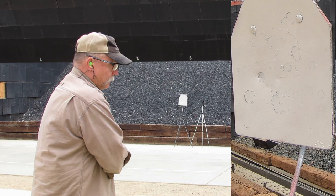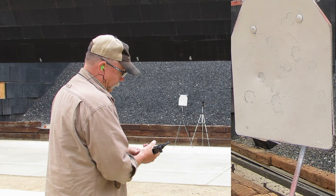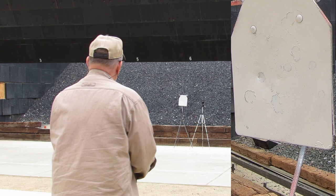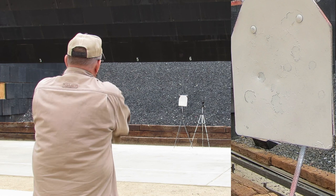Well, now we'll give the little mini Luger a run on the steel. See if I can hold 5 rounds on the steel. Here we go.